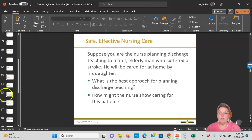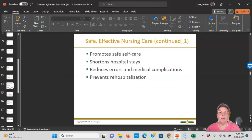And then how the nurse might show caring for this patient is by having the daughter there. It shows that you care because you understand what this patient's going to go through and that he's going to rely on this daughter at home. So safe and effective care promotes safe self-care. It shortens hospital stays. It reduces errors and medical complications and prevents rehospitalization. So the better job you do on the pre-work of teaching, the more payoff you get.